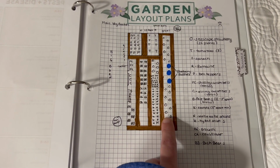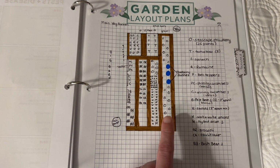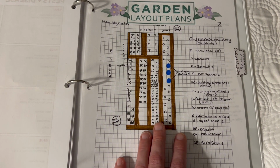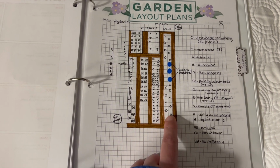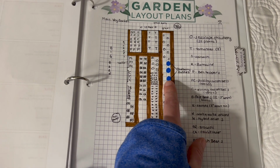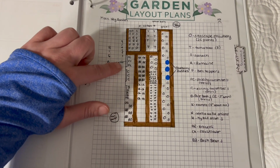I have strawberry plants, Seascape strawberries, on order from Johnny's Seeds. They don't ship out till closer to May. But we have 25 of those, so we wanted to plant for those. And we do have some permanent blueberry bushes that are in this row here. And then we have several plants that we decided we wanted to trellis.